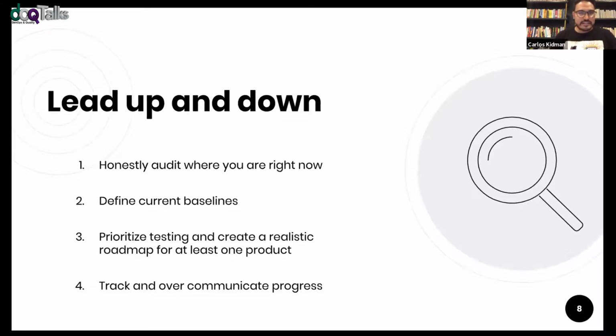Leading up and leading down. Leading down, obviously, is me as a manager. I have my QA engineers and automators, and I'm giving them direction, giving them support and guidance, and helping them out with that kind of stuff. Leading up is talking about me now reporting and communicating to my managers and my executives the things I'm trying to do. The reason why this is so crucial is because the only way for you to get support from management and support from development is to show them where you are and the progress you're making towards the end result that you want to have.